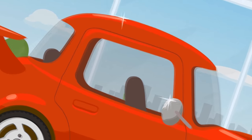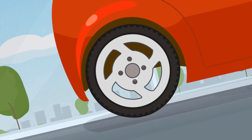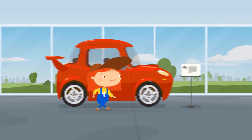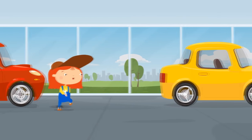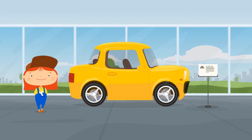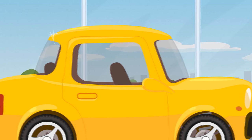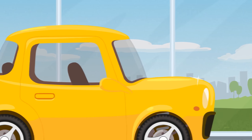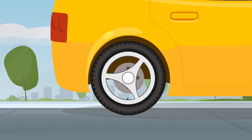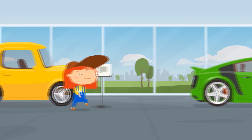This is a sports car. It's very fast. But it's a racing car, not a work car. Dr. McWheelie, let's continue. This is a yellow two-door sedan. Beautiful, but too small. You can't fit all the tools in it, so it's not suitable. What else do they sell here?